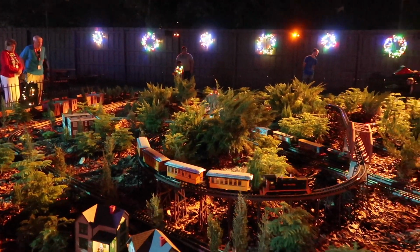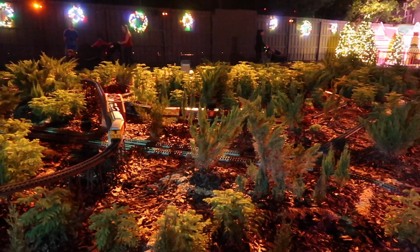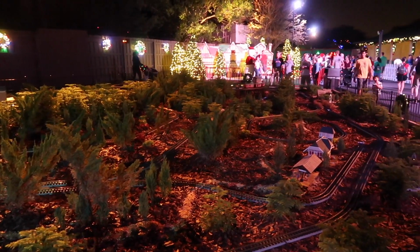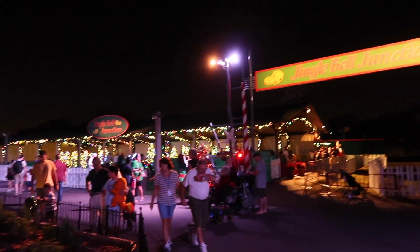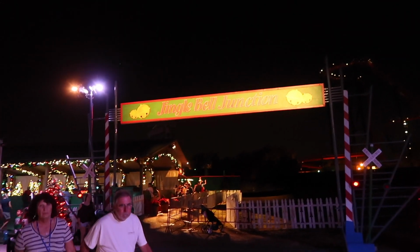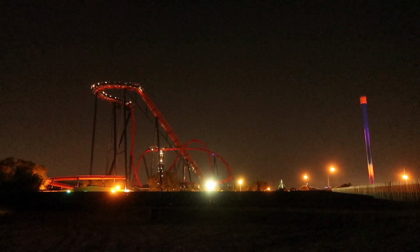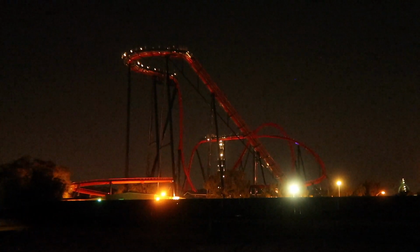Awesome. Check this out, we have a train on display. Several of them. Very, very cool. Very large display. They actually also have this same type of display at SeaWorld Orlando for their Christmas celebration. And over here, we have an area called Jingle Bell Junction. Check out this view of She-Ra and Falcon's Fury. Looking nice. Wow.